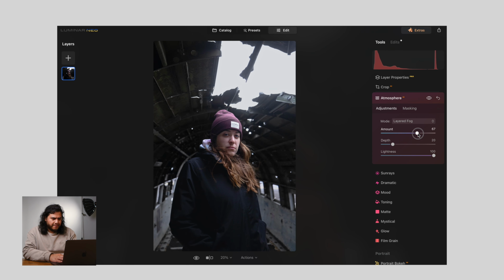Okay, so it looks like dramatic is playing with some of the saturation in the face, some of the contrast in the image. I'm gonna bump that contrast up a little bit. Okay, looking dramatic, but her face is a little desaturated, so I might be able to go back and fix that. Let's click on mood.